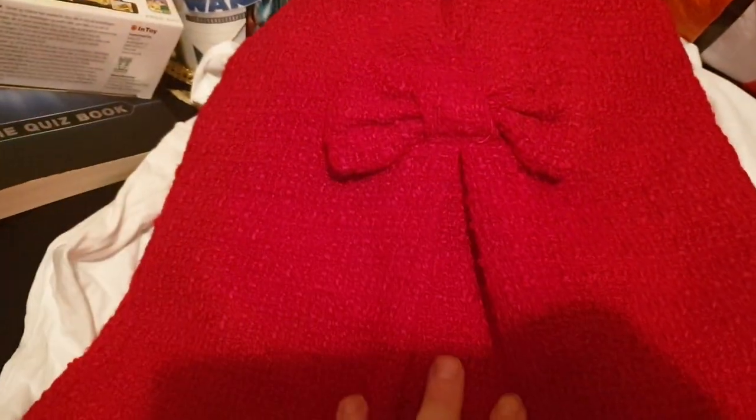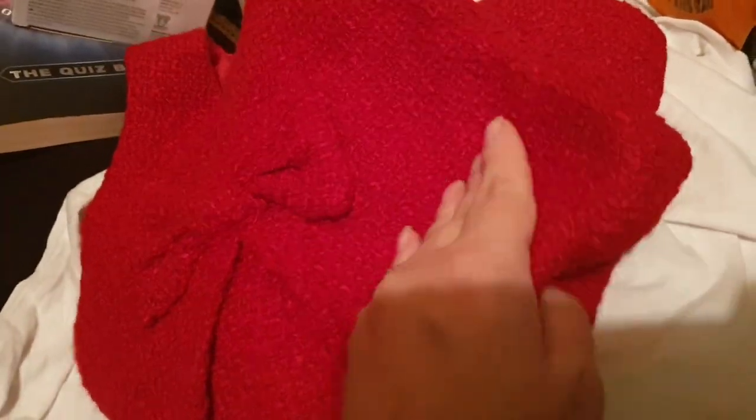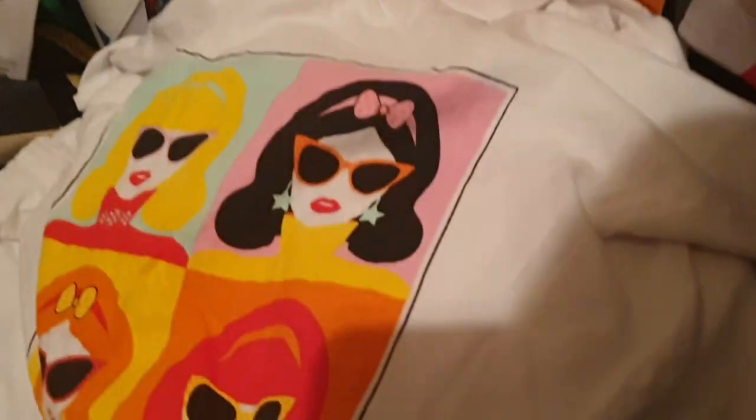This lovely little dress here has got a lovely bow on it. It's bright red. In this light, it doesn't look it, but take my word for it. It is from Next. I can't remember what age it's for, but there is a label somewhere. 1.5 to 2 years. There we go. Really lovely, smart dress, especially with Christmas coming up. Imagine a lovely little girl in this beautiful red dress, swirling and dancing. I don't know. I'm trying to sell it, all right?